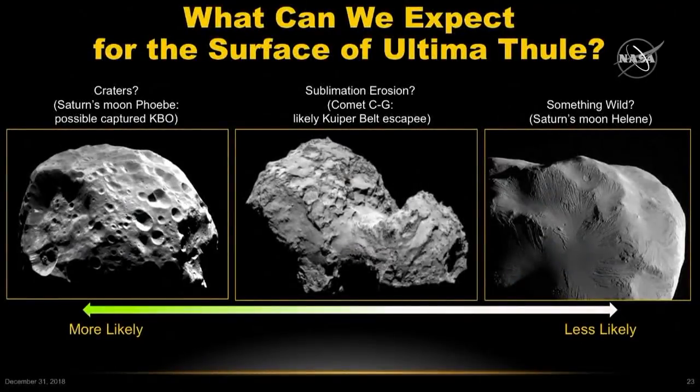We don't know if the surface is going to be covered in craters, which we might expect, but there's some recent ideas that, no, we may not actually see craters here because things don't run into each other very often in the Kuiper Belt. We might see evidence, like again on Comet CG in the middle there, of sublimation where gas and dust has left the surface and left holes behind. Or we might see something really crazy. On the right is a picture of Saturn's moon Helene, no relation to our project manager, which has this crazy eroded surface. And so anything is possible out there when you're exploring a new class of world you've never seen before.